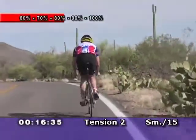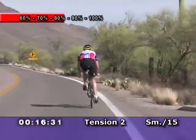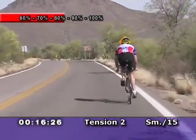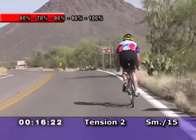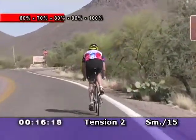You should be down on your aero bars if you have a tri-bike, or down on your drops if you're riding a road bike right now. Get down in that nice aerodynamic position as we fly along over 30 miles per hour. This slightly downhill section with a tailwind. Can't beat that. Come on, keep it going.